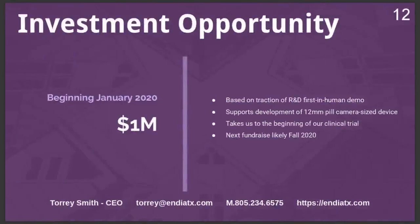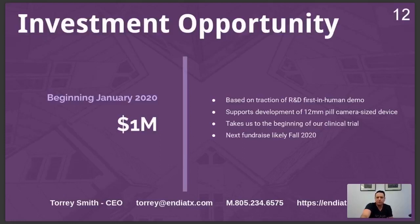For our final slide, I'd just like to say we are fundraising actively. Our goal is to use this first-in-human demo to bring in our first institutional money. In the meantime, we are starting to talk with some local angels who might want to come in a little bit sooner. With that, I'd love to open this up for Q&A.